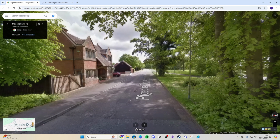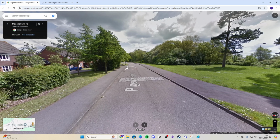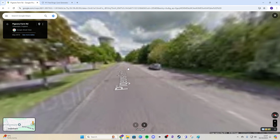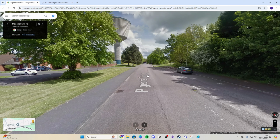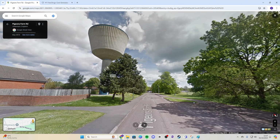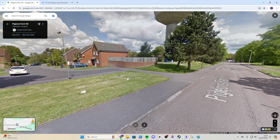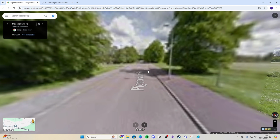This is where I used to live. This is the old neighbourhood we used to live in. Well, it's not a neighbourhood, but the old area. Pigeons Farm Road, a big water tower there. Shows you that it was American, right? Because there's nothing more American than a water tower. My friend Adam lived down there. That was where he used to live.